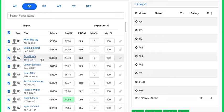I have become a Rams fan this year just solely off the way that the stadium is. I have to respect it. So I'm a Rams fan now because the stadium looks cool.